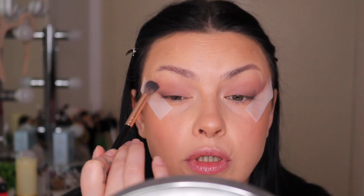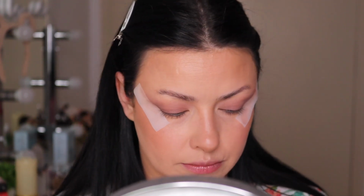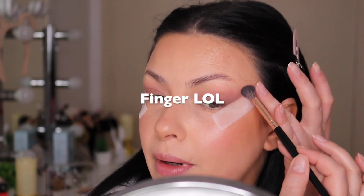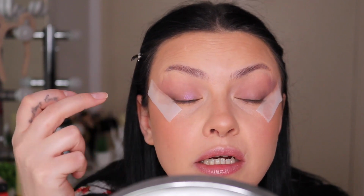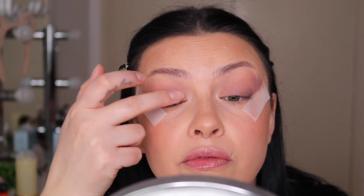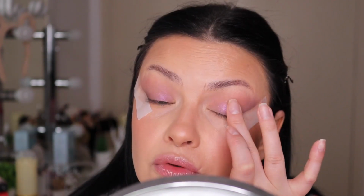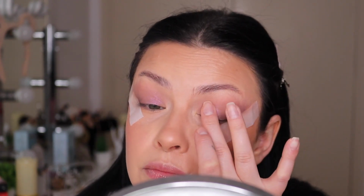Back to this makeup tutorial. I'm telling you, I want to go with a little bit of this purple in the center of my lid, and I'm going to apply it with my nails. So I'm going to apply this right here in the center for a pop of color. If you want to skip the step, you can do it.